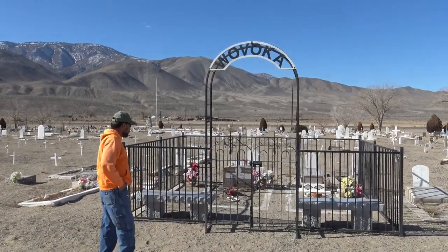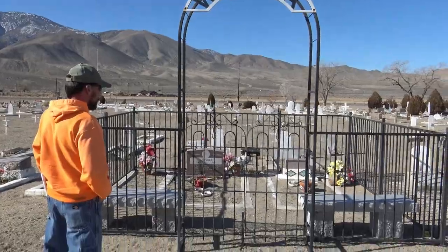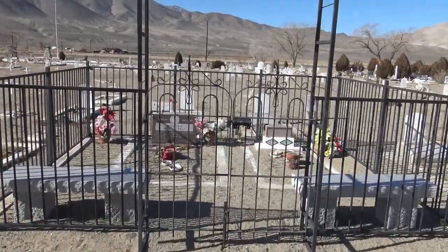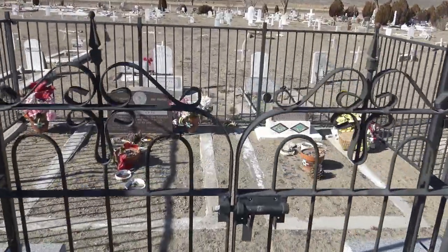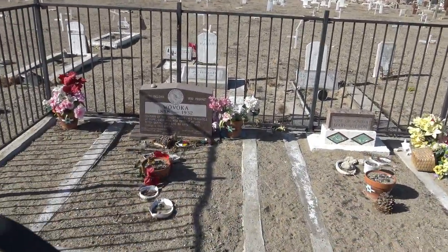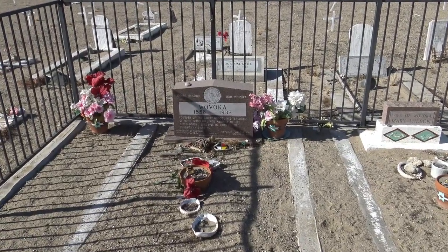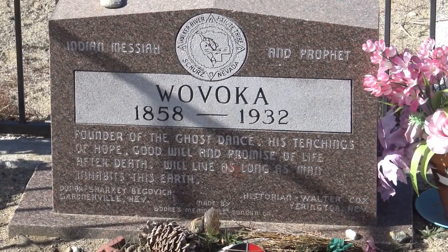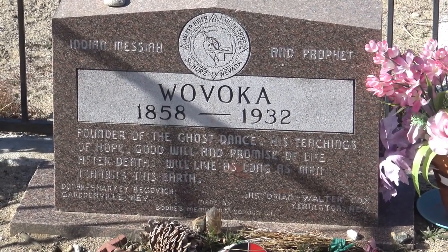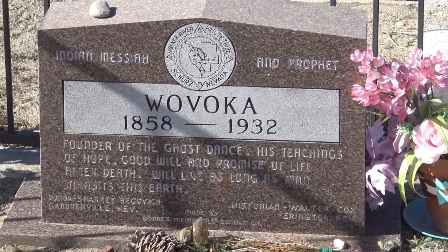And as you see, he's buried with his wife, Mary Wilson. And Mr. Wovoka, Mr. Jack Wilson's tombstone is right there. Indian Messiah and Prophet, Wovoka, 1858-1932, founder of the ghost dance. His teachings of hope, goodwill, and promise of life after death will live as long as man inhabits this earth.